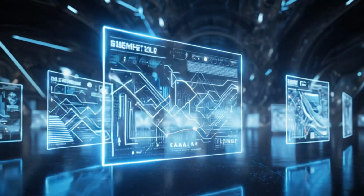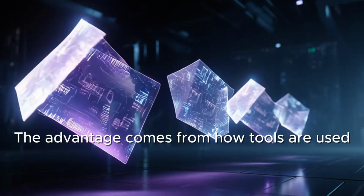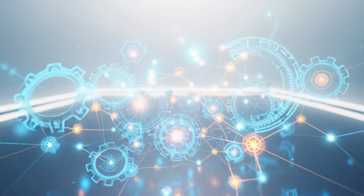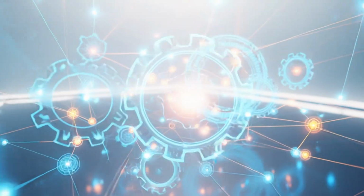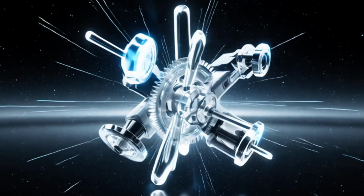Next is 11 Labs, a leading AI voice generator. Instead of hiring voice actors or recording every script, many channels use 11 Labs to narrate content consistently and professionally. It's especially powerful for faceless YouTube channels, audiobooks, tutorials, and explainer videos.